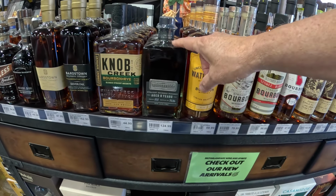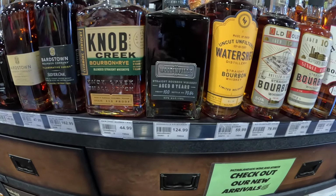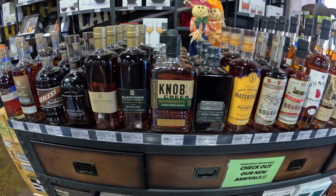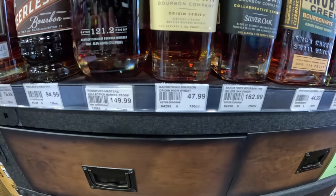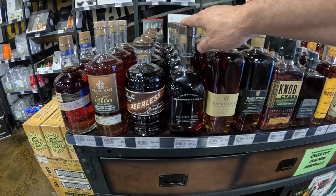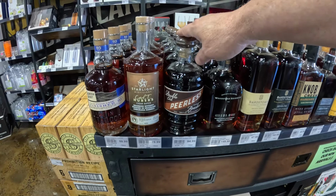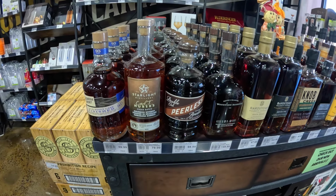And look at this, Woodinville, aged 8 years. I've not seen that one, so that is definitely new. Can't go wrong with the Bardstown, and look at that price, $48. Here's your Woodford Batch Proof, and look, Double Oak Peerless. Big fan of that. In fact, I've got backups of that.